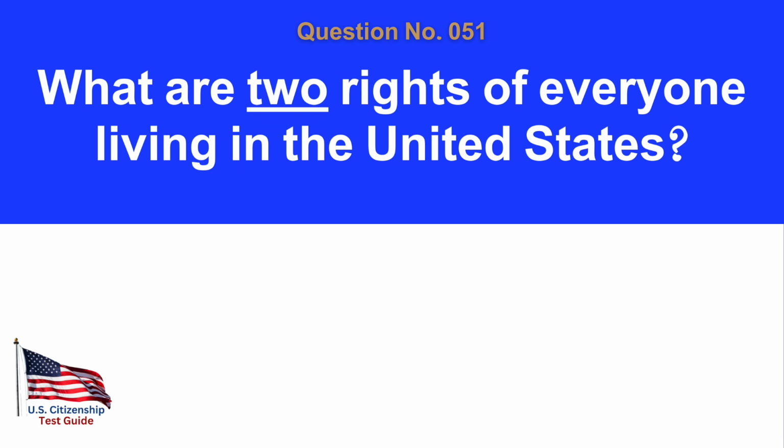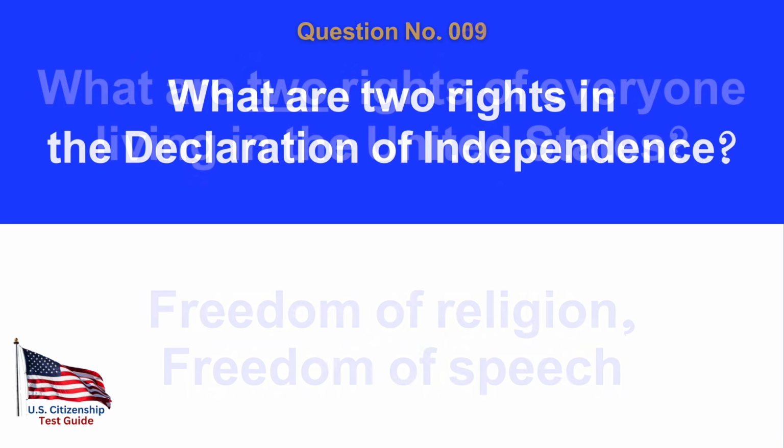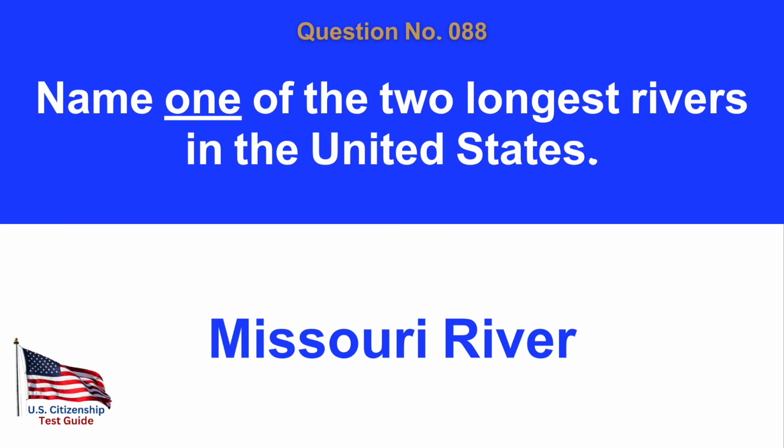What are two rights of everyone living in the United States? Freedom of speech. Freedom of religion. What are two rights in the Declaration of Independence? Life, liberty. Name one of the two longest rivers in the United States. Missouri River.